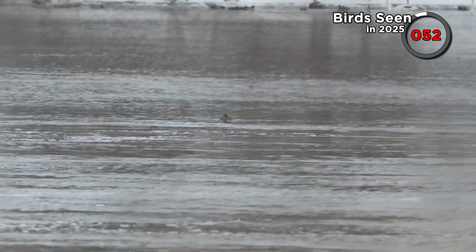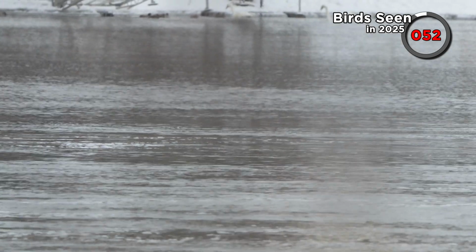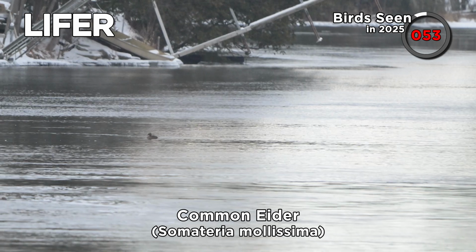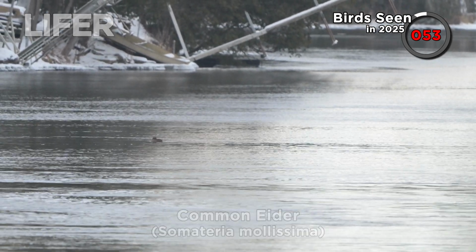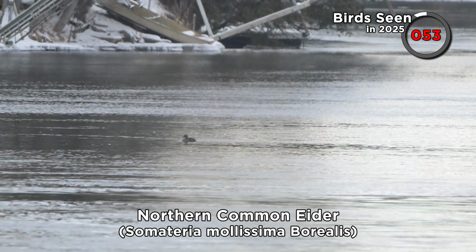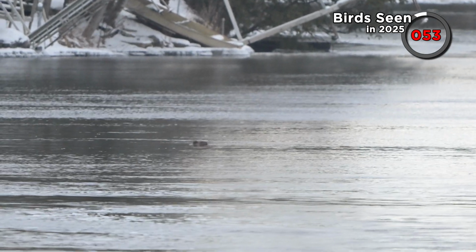I scanned the water again when this drab, distant, blurry bird caught my eye, but it dove pretty quickly. Fine-tuning my settings a little, I got slightly better video here. Common Eider, lifer. This bird has been photographed closer in, and a number of experienced birders have suggested that this is an extremely rare Somateria mollissima borealis subspecies, the northern common eider, normally found in the Arctic, where it feeds in areas of open seawater surrounded by frozen ice.